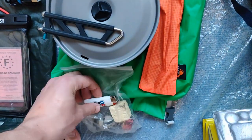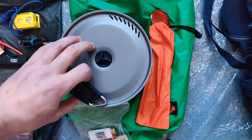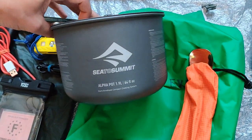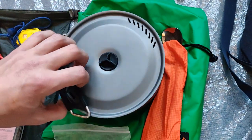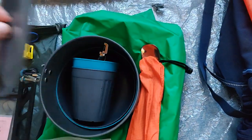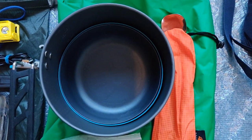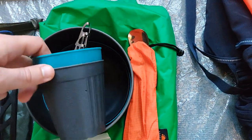A little lighter, so these things go inside of my pot. The pot itself is the Cedar Summit Alpha Pot 1.9 litre, so it's quite a big fella. Inside of that we've got two cups and two bowls. So there's two of us that are going to be hiking the TA, me and my friend Alex.